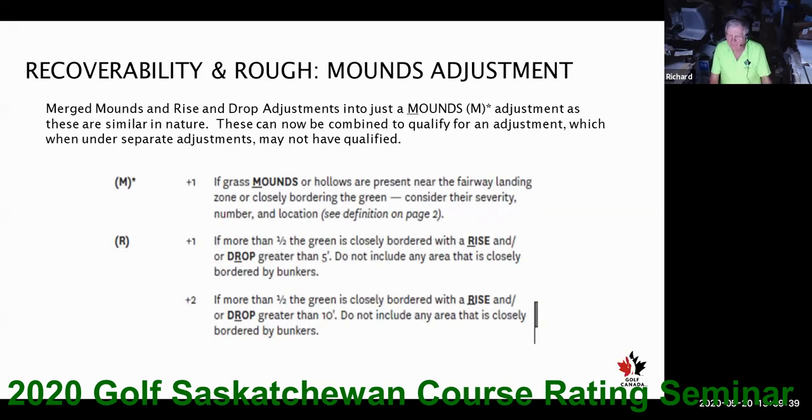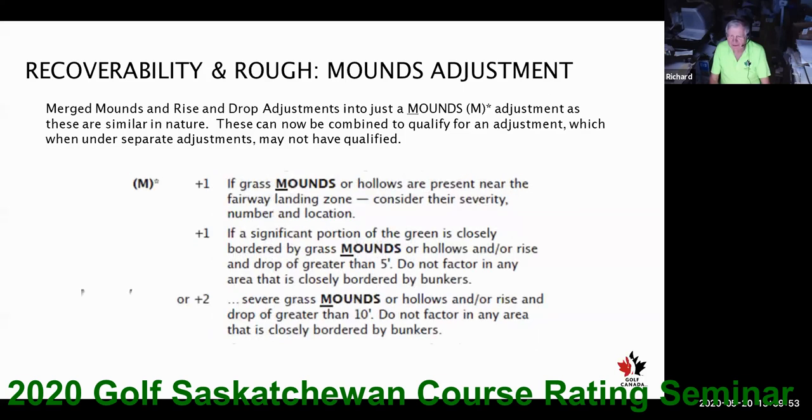Mounds and rise and drop previously have been separate adjustments. So now what they're saying is we're going to no longer have the rise and drop as a separate adjustment. It will be included in the mound adjustment. In other words, if you have those rise and drop situations, we don't put it down with an R adjustment, we put it down as part of an M adjustment.